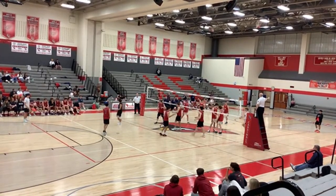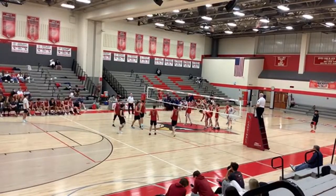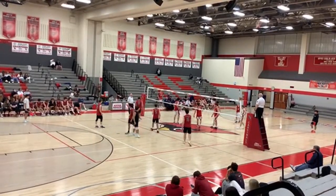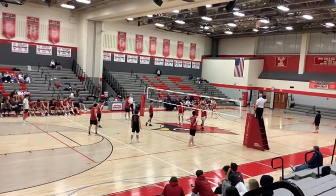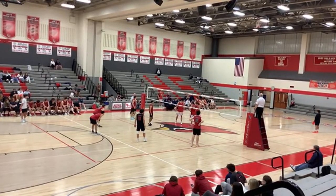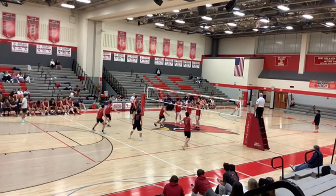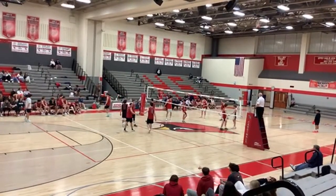Oh, my gosh. One thing CBS is good at is their block. Incredible job up at the net from both teams. Wow, what a strong block. CBS again trying to get Upper Dublin on the short serves. This time it doesn't work, goes into the net.